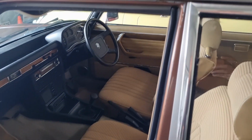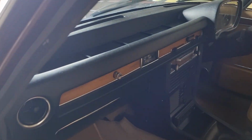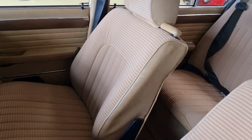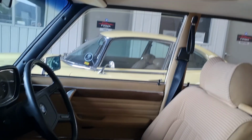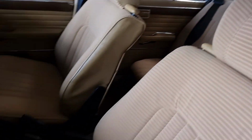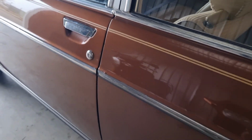Let's have a look inside. Interior presents very nicely. Good dash, no cracks anywhere, no tears in the seats. Headlining is nice and clean. Comes with the owner's manual. Doors close nicely.